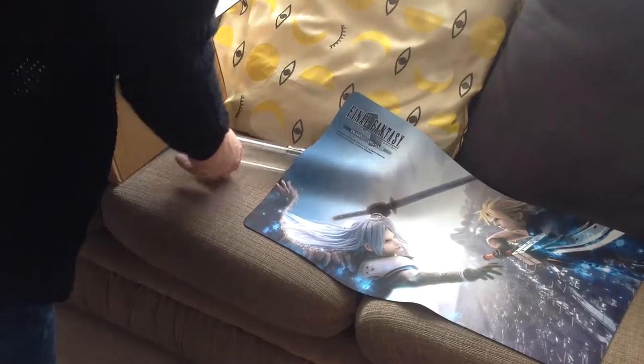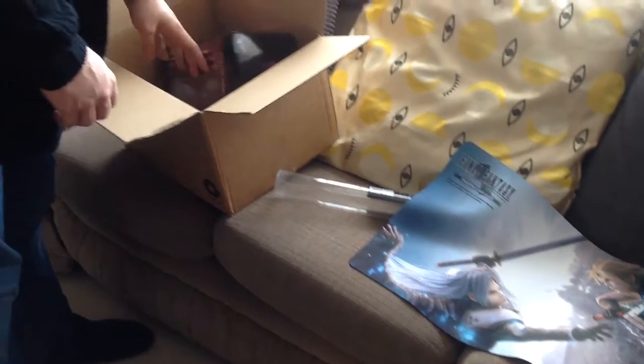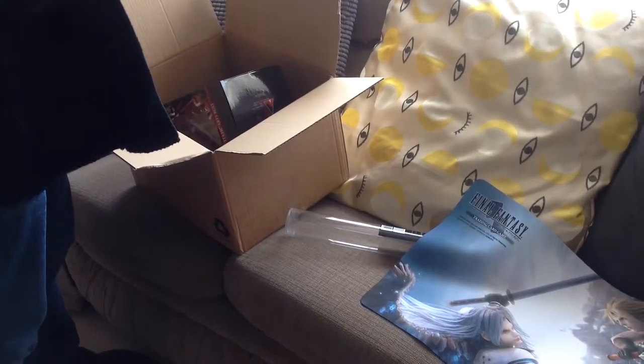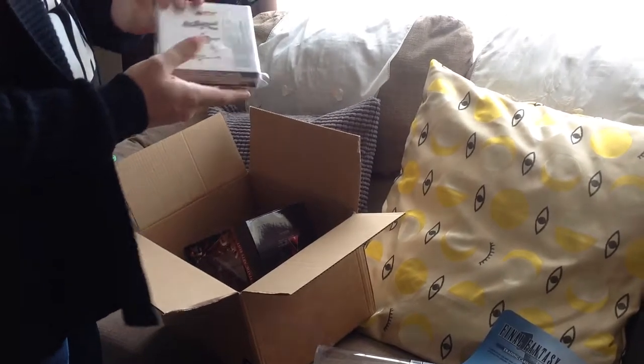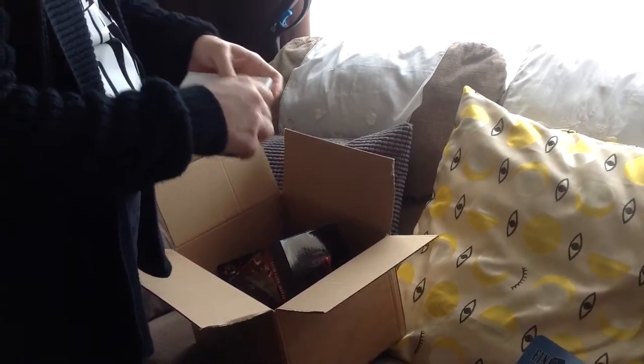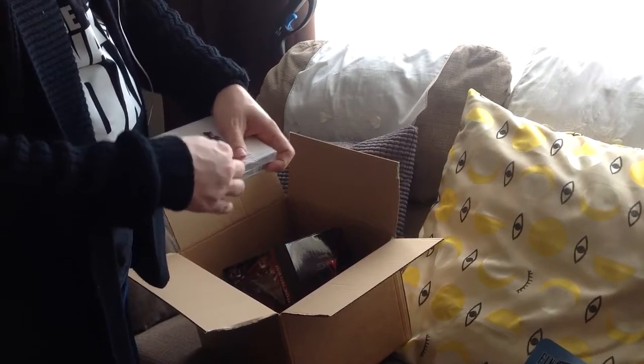The mat itself is fairly thin. It's only a few millimeters thick, but it feels really good quality. Good rubberized back, so I don't think it'll slip on the table. And the top of it was really nice and smooth, so it worked really well. So there you go, Advent Children trading card mat.